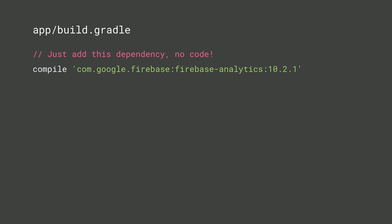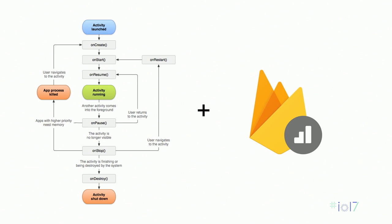So again, this might look a little familiar. To get started with analytics, there's no code at all. You just have to add this one dependency to your build.gradle file. And now you're going to get default reporting. Well, what do I mean by default reporting? If you're an Android developer, this image on the left, you've seen it before. Maybe you've seen it in your nightmares.